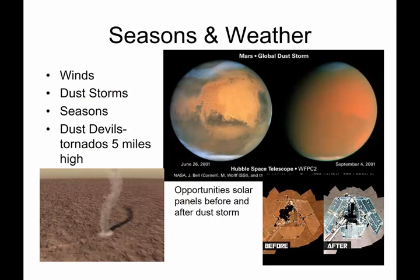The seasons on Mars are going to change because of differences in tilt and differences in distance from the sun. It also has a tendency to have storms. It's not the only other planet that has storms, but its storms are really similar to what we're going to see on Earth. They actually have tornadoes that are referred to as dust devils in their atmosphere. These can be 5 miles high.